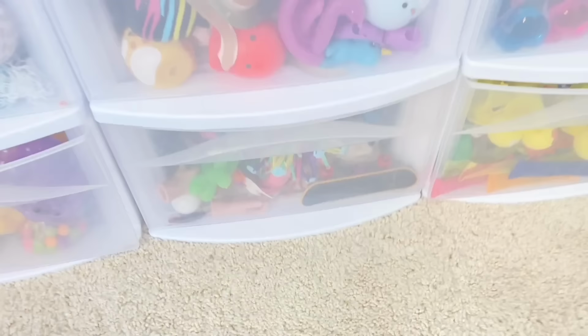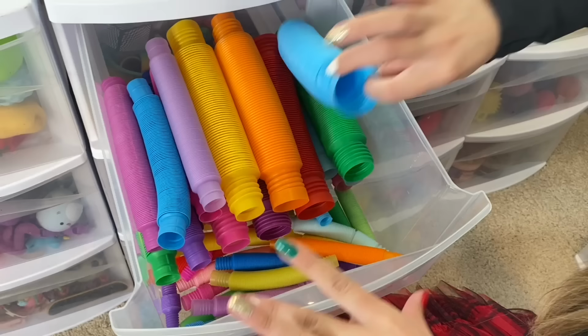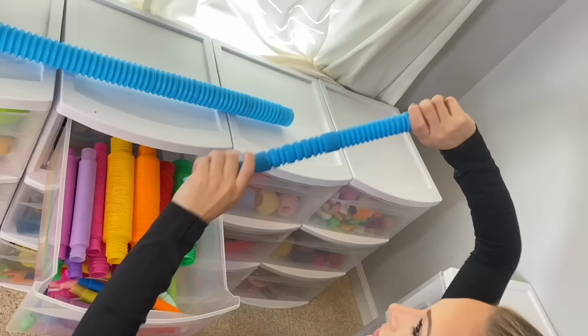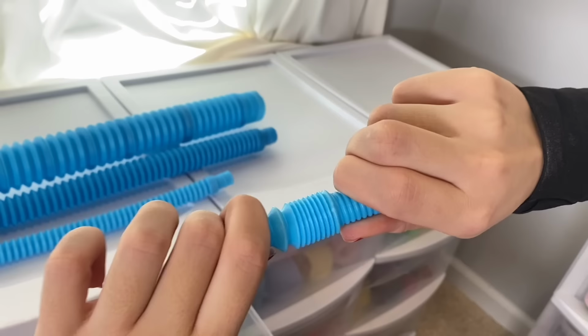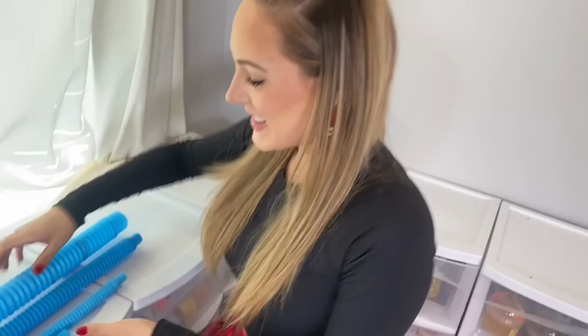All right, guys, so now we're moving on to pop tubes. We have the whole fam. You ready? We have jumbo pop tubes. We have medium pop tubes. Mini pop tubes, and last but not least, you ready for this? Micro pop tubes. So this is the whole fam.